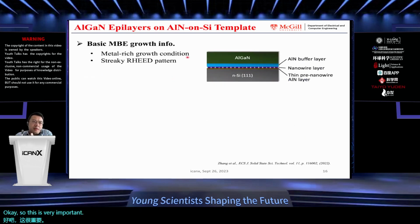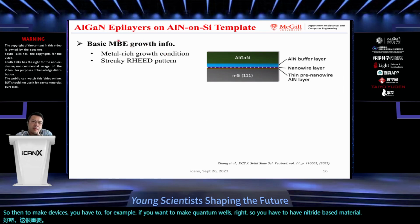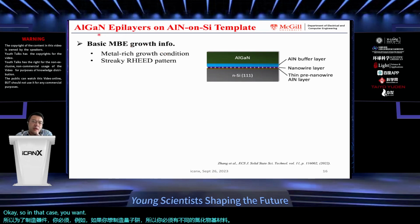Then to make devices, for example if you want to make quantum wells, you have to have nitride-based materials with different band gaps. In that case, you want to grow aluminum nitride and aluminum gallium nitride.